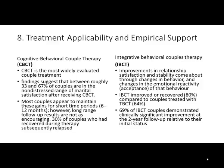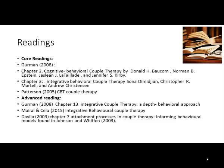64%. That's a good number. 80% saying they felt a lot better, and 69% at the 2-year follow-up, that's really good going. So integrative behavior therapy works. Have a look at the readings that are available. We take it from there.